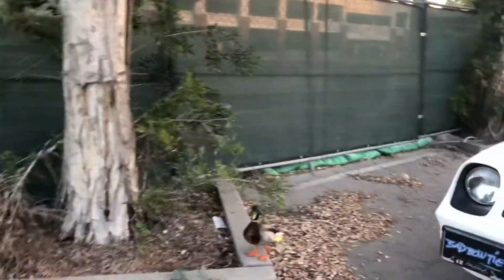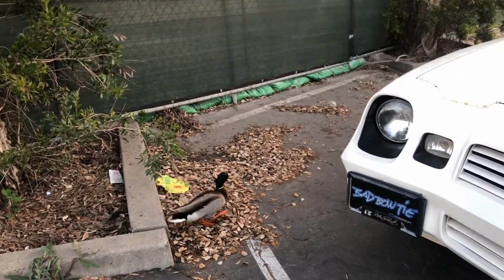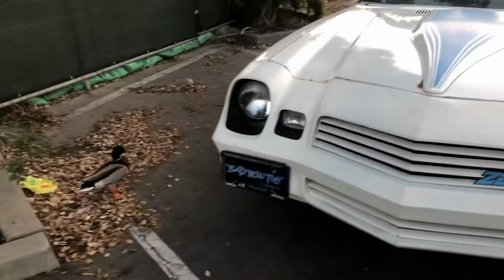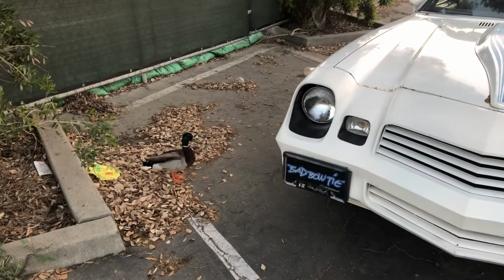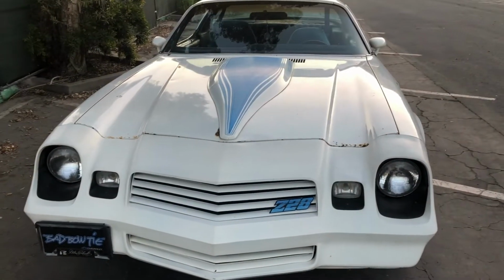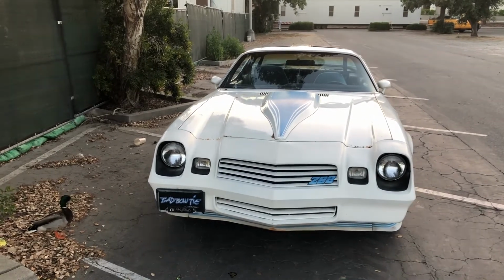And this is Mr. Duck, guys. Mr. Duck apparently likes the Z28. So we'll put a few cool pictures up there with him and of the car, of course. Maybe that's the picture right there.